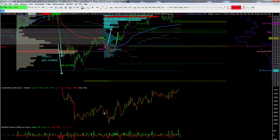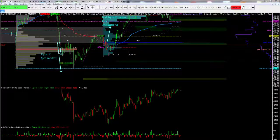What happens, you see here in delta, I can also show you in the footprint and the volume by price on the micro level chart. But just give me a second. I need to put this monitor on screen.